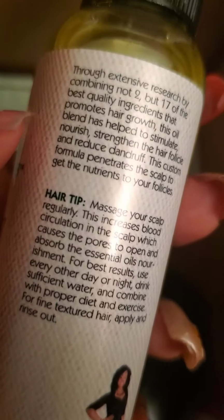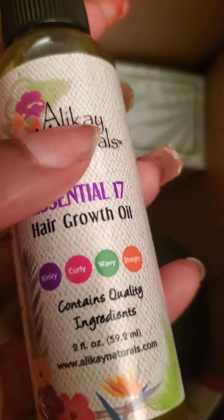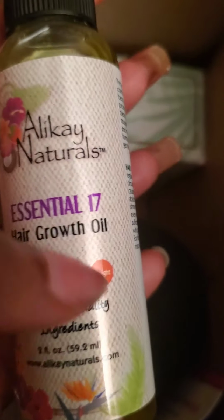But this stuff was like sold out. I could only get the travel size, and I just so happened to notice that she had it in this size, but it was definitely sold out the past few times I've tried to go into her site and order it before finally placing this order.